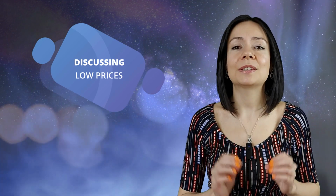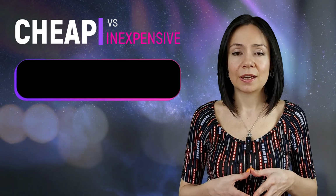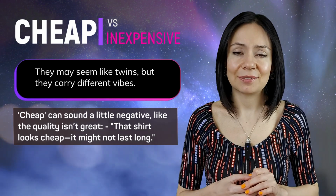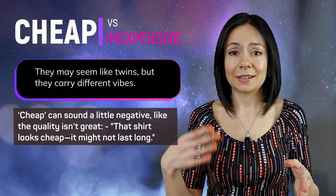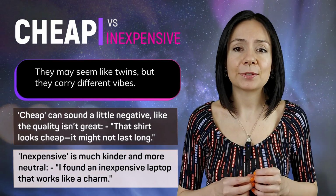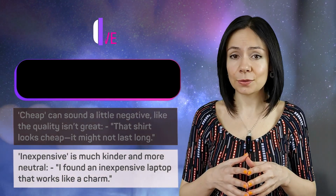Let's begin with the sweeter side of spending, those moments when you feel like you've snagged a real bargain. First off, let's look at cheap and inexpensive. They may seem like twins, but they carry different vibes. Cheap can sound a little negative, like the quality isn't great. That shirt looks cheap. It might not last long. On the other hand, inexpensive is much kinder and more neutral. I found an inexpensive laptop that works like a charm. It gets the job done without sounding like you're cutting corners.